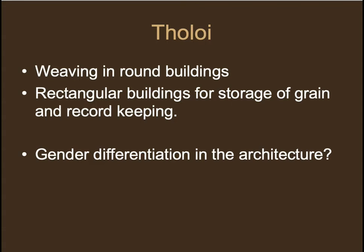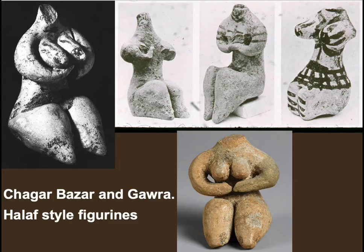So there might have been, and this is one interpretation, some gender differentiation within the architecture. We know later on that most of the weavers were women in Mesopotamia. So some people have hypothesized that the round area was mainly the realm of women and weaving, and the rectangular part was more associated with men and storage of grain. That's one hypothesis.